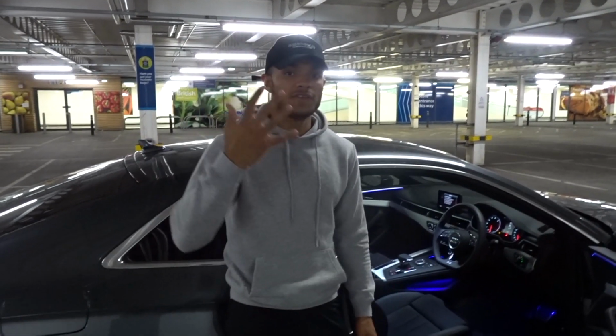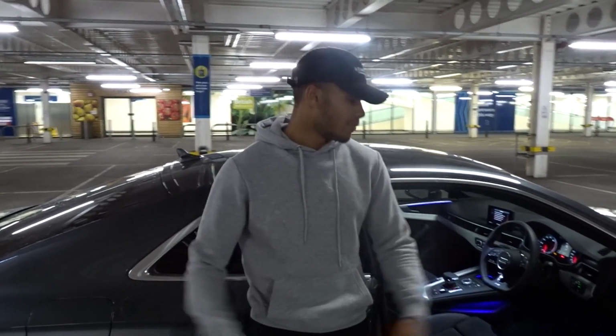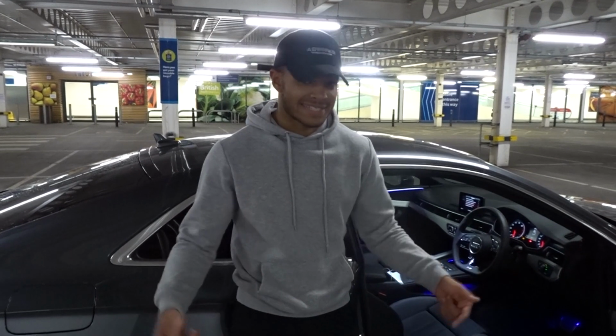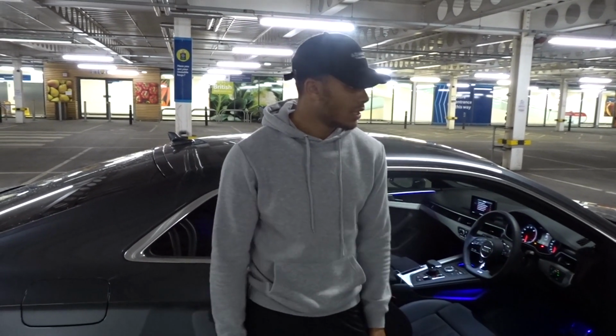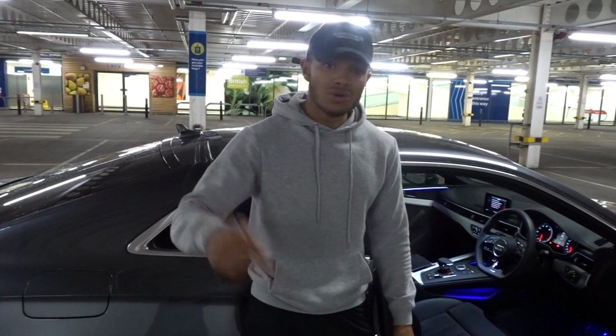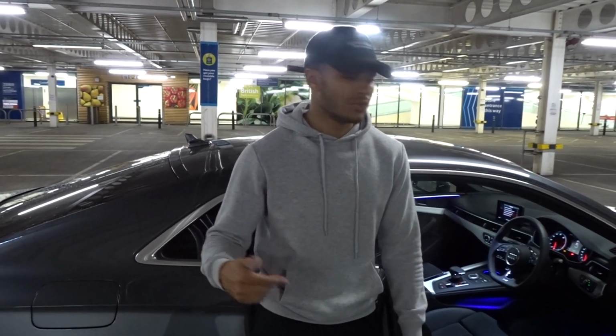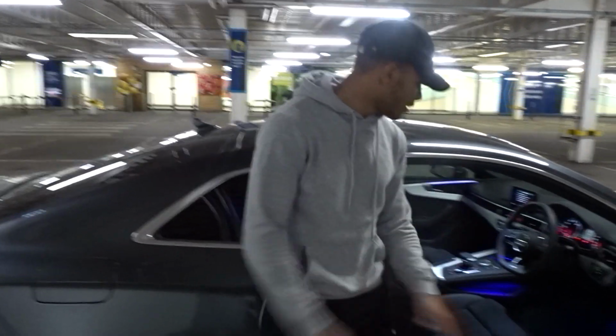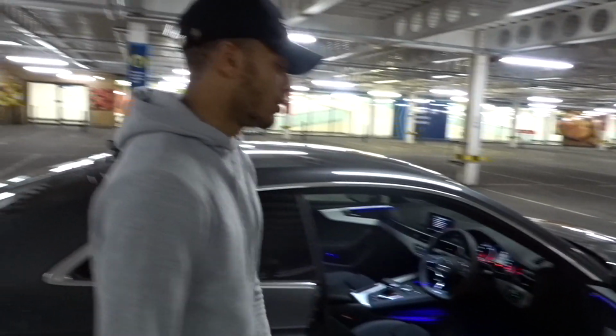On to the fifth and final thing that I love about this Audi A5, it has got to be what you actually get as standard on this car from Audi. So the trim level, as I said earlier, is the S line, and the only thing that's actually optioned on this car is the extended lighting pack. Everything you see in this car is standard.